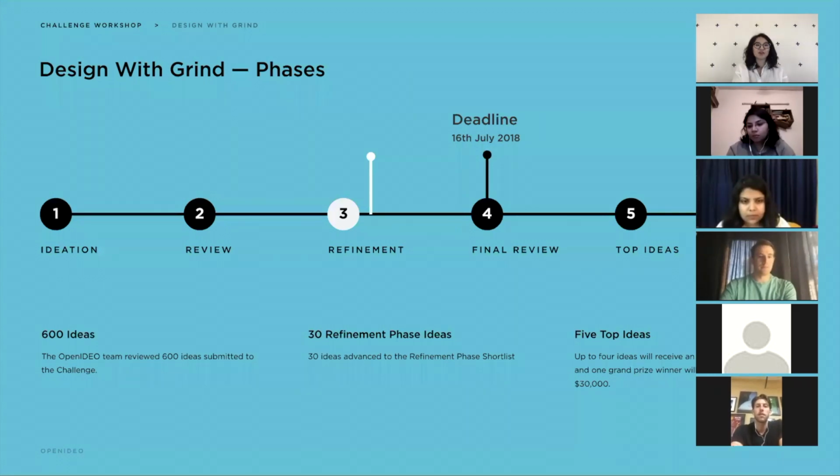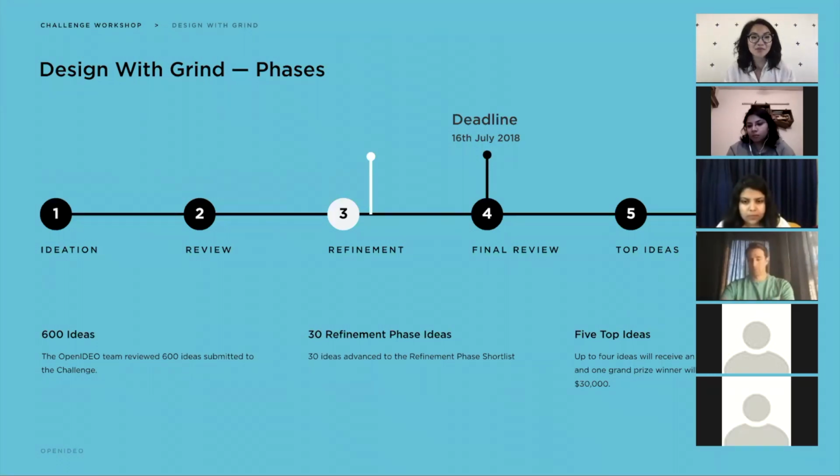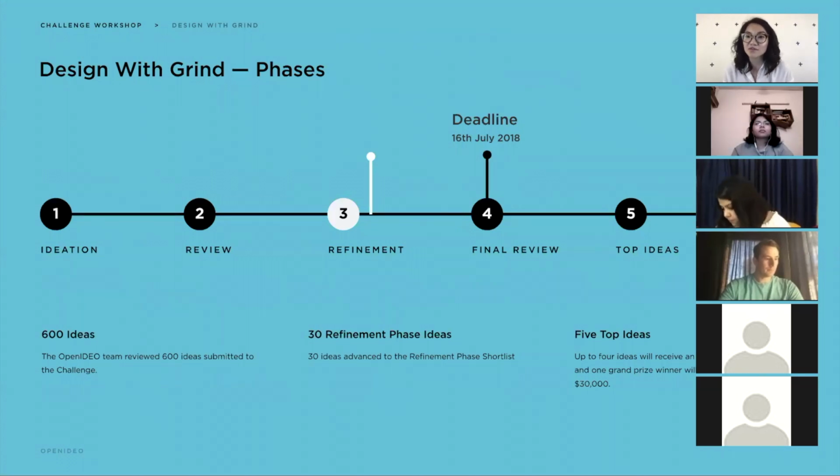In terms of where we are in the challenge, we've come a long way. We started a very long time ago, a couple of months ago, with the ideation phase. We had about 600 ideas submitted to the platform from Mexico to Switzerland to India, and out of those, 30, after a process of review, have advanced into the refinement phase. These are ideas that, out of the 600 that we initially saw, were the most promising, and the ideas that we were most curious to see prototypes of further in the coming weeks.